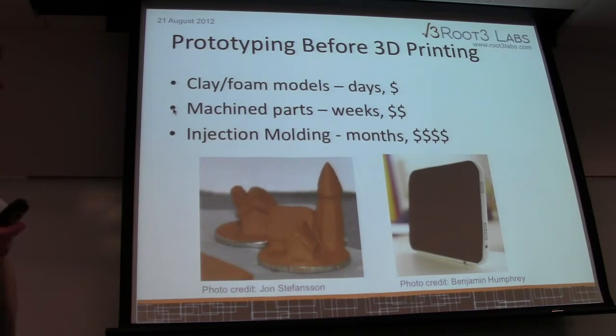It wasn't long ago that engineers had very limited resources for creating prototypes of plastic parts. You could make a clay or foam model in a matter of days. It's very cheap and easy to do, but it's not very functional. You can't use it to test load capacities or even mechanisms. But then you could make a machined plastic part, and it's pretty functional. It costs a little bit more. It takes maybe a couple of weeks to get that part back, but it has to be pretty simple.